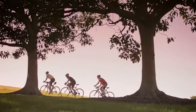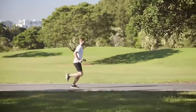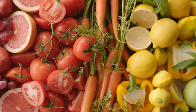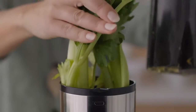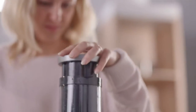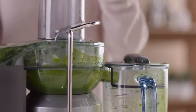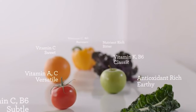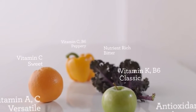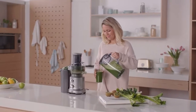Health and well-being is important to our overall sense of happiness, and we know that a diet consisting of fresh ingredients is key. Juicing is the fastest, easiest and tastiest way to increase your fruit and vegetable intake, and is a great way to add a concentration of vitamins and minerals to your diet. But it's about more than just nutrition.